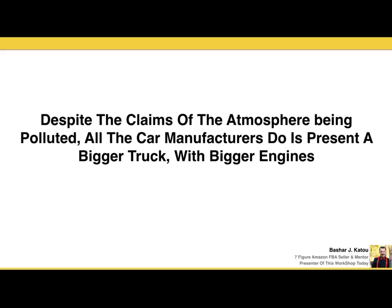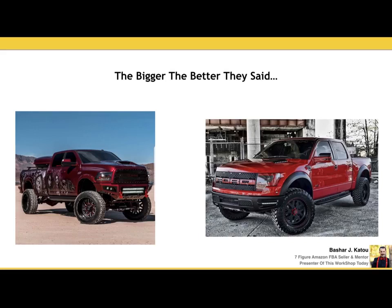Yet you've got car manufacturers building all these massive trucks. You've got Dodge, you've got Ford, all these crazy big trucks, and everyone is just trying to compete for a bigger truck, a better truck, bigger wheels. And maybe you're that type of guy. You love this stuff. I love it. I mean, this looks super cool, right?